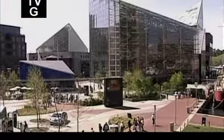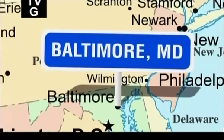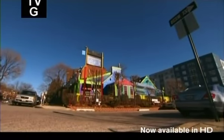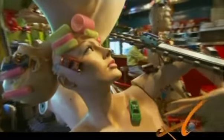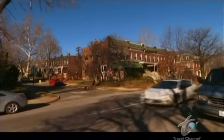Our nationwide search for diner paradise takes us next to Baltimore, Maryland. Only in the city that gave birth to John Waters and David Hasselhoff could you find a diner like this. Welcome to the Papermoon. It's kind of like coming to an amusement park and having something to eat at the same time. Defies categorization. It looks like they went to a junkyard or a house that was being demolished.